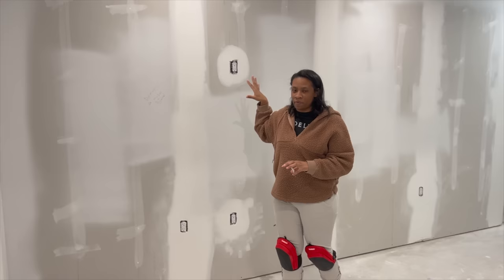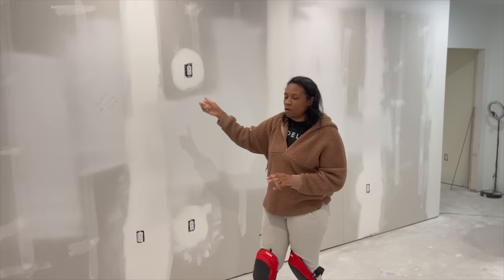On this wall here will be a TV so the girls can do some yoga and some fitness videos, because they really love doing that. And then again, it'll be a nice, beautiful accent wall on this wall, and half of that wall over there.